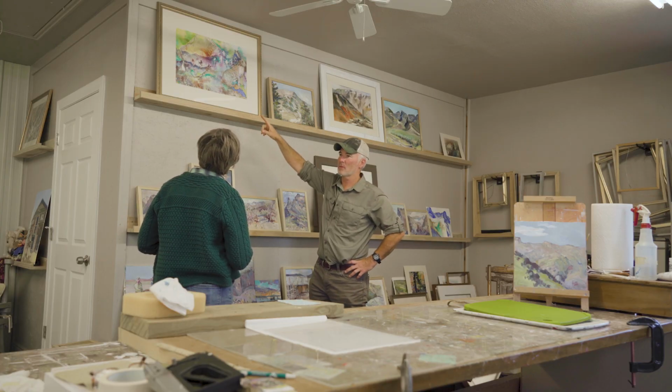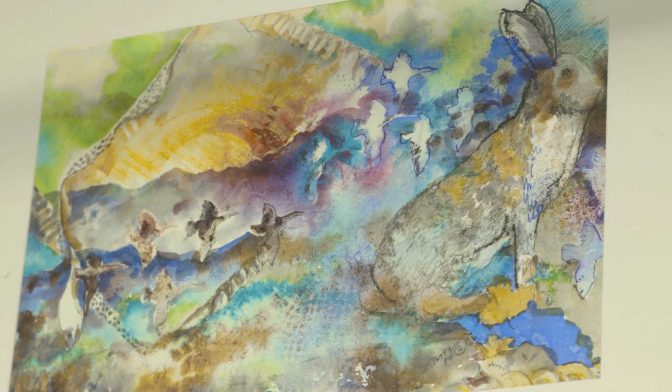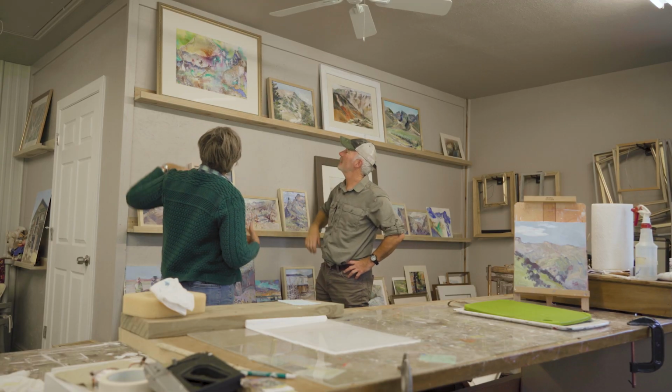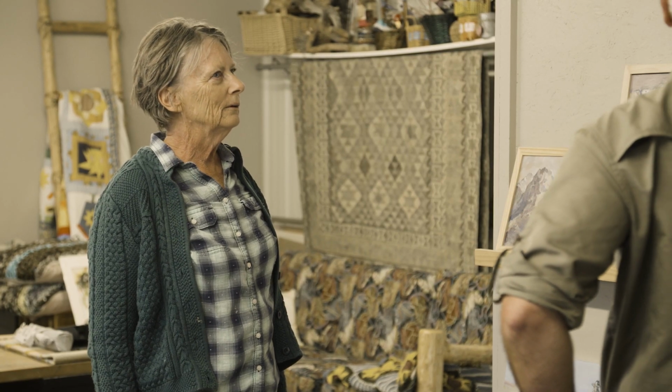Well, it's about a friend that was hunting, and the fact that he cared about the environment. That's actually a snake skin I found when I was out there. So if I can combine elements that can go in the painting, I'll do that too. You're amazing. Well, you're incredible.